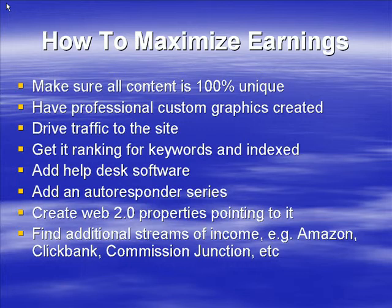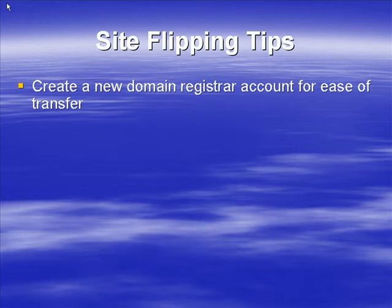Now, make it easy for them to be able to change the website so that they can put their affiliate links in. You don't want them to have to go through every single page and edit it in order to put their ClickBank ID in. So make it easy. Now, to make it easy for you to flip the site, when you register a new domain for it, create a new account with a domain register.